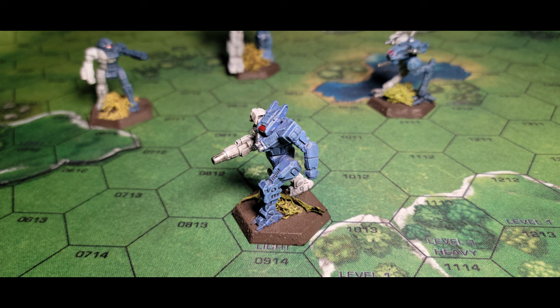But all that to say, I cram this thing full of heat sinks so that I can afford to be even more reckless with it. That usually comes at the expense of firepower. I could strip armor instead, but usually I prefer less firepower if it means I get to fire more often. It's just kind of the way that I roll. But again, not a radical design change. I'm not out here trying to shove missiles into this thing. It's still a laser boat.